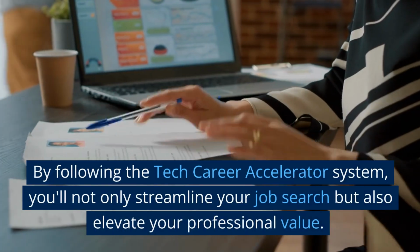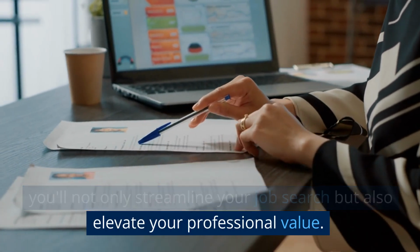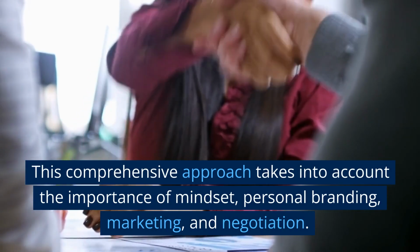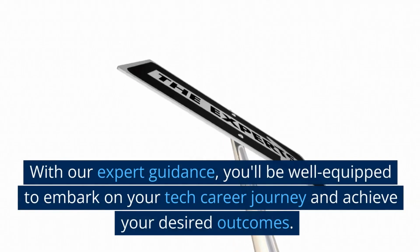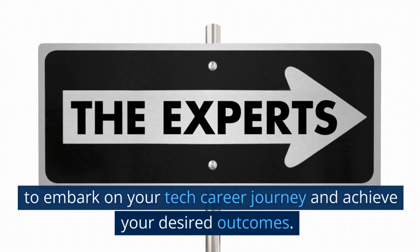By following the Tech Career Accelerator system, you'll not only streamline your job search but also elevate your professional value. This comprehensive approach takes into account the importance of mindset, personal branding, marketing, and negotiation. With our expert guidance, you'll be well equipped to embark on your tech career journey and achieve your desired outcomes.